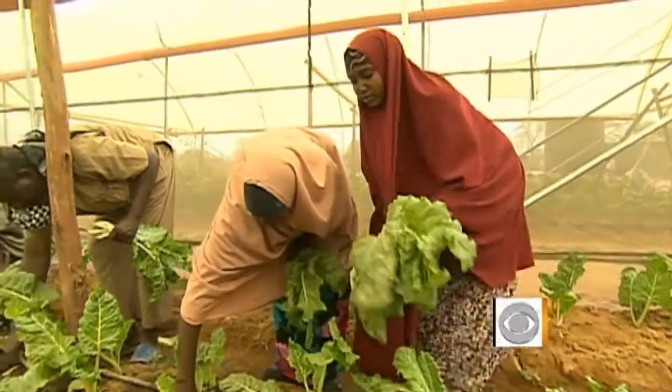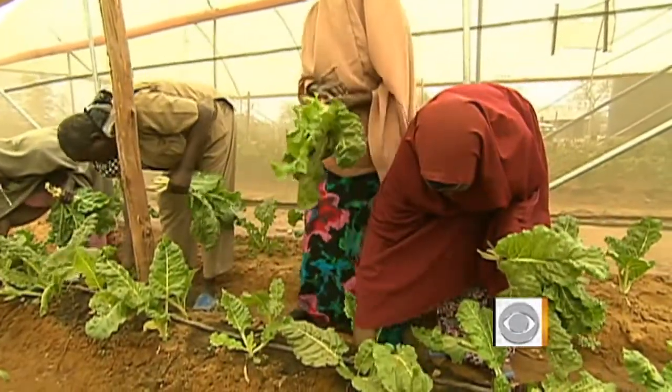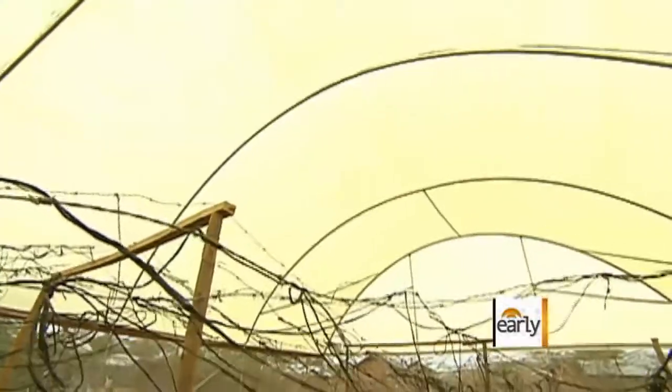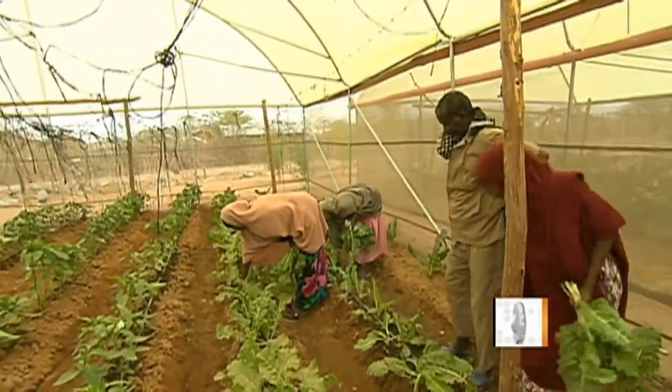Joahara farmed in Somalia before she fled 4 years ago. Corn, onions, even tobacco, until Al-Shabaab forced her to stop, claiming the Quran forbid tobacco. Today, she's one of about 80 women working in Care's 7 greenhouses at the Dadaab camp.